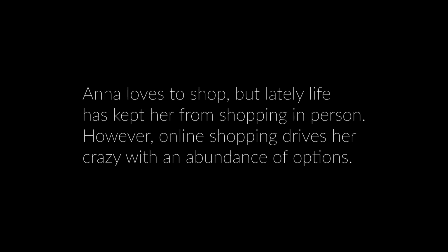Anna loves to shop, but lately life has kept her from shopping in person. However, online shopping drives her crazy with an abundance of options. She needs a way to simplify the online shopping experience and make it more enjoyable.